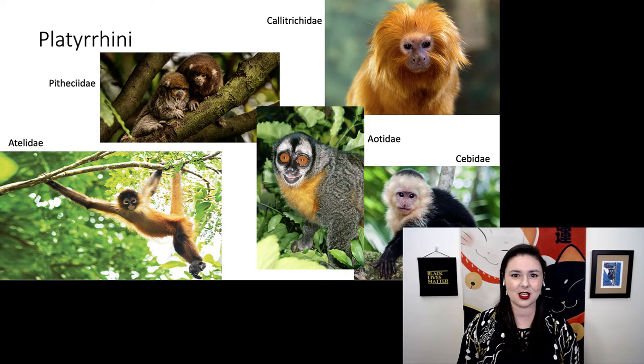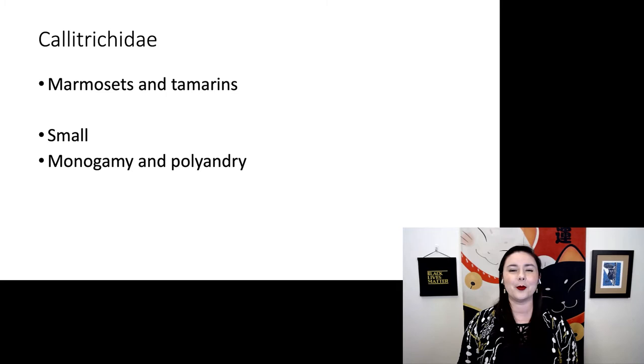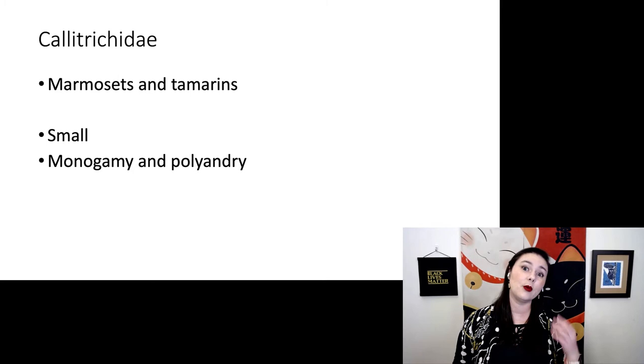Let's start with our Callitrichidae. These are our marmosets and tamarins. These guys are really small and oh so cute. What's interesting is we find different mating systems in these guys. We see monogamy and polyandry. Let's break that word up. Poly means many. Andry means men or male. So in these guys, we see one female but two males in their mating system.